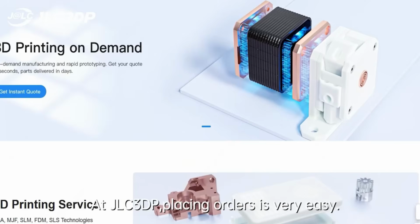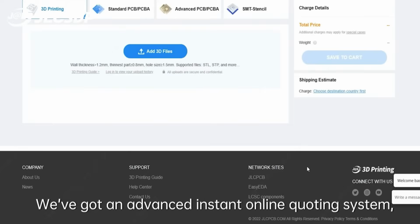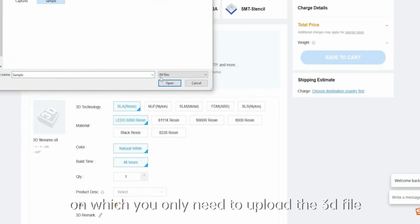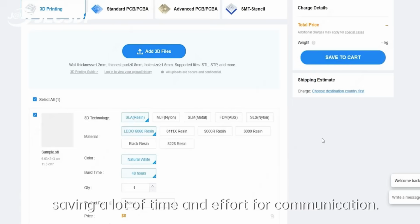At JLC 3DP, placing orders is very easy. We've got an advanced instant online quoting system, on which you only need to upload the 3D file, and get the quote instantly anytime and anywhere, saving a lot of time and effort for communication.